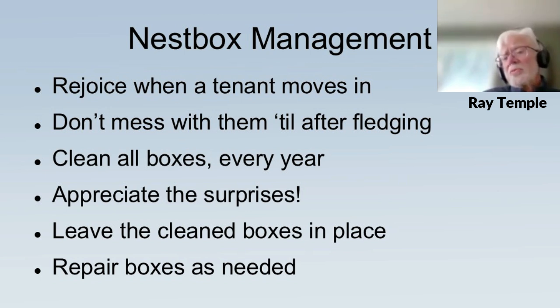But don't open the box once they have eggs or chicks. There's a real danger, especially as you get near fledging time. You open the box, those fledglings are eager to get out. They're going to jump out. You won't be able to catch them, and they're not ready to survive on their own yet.